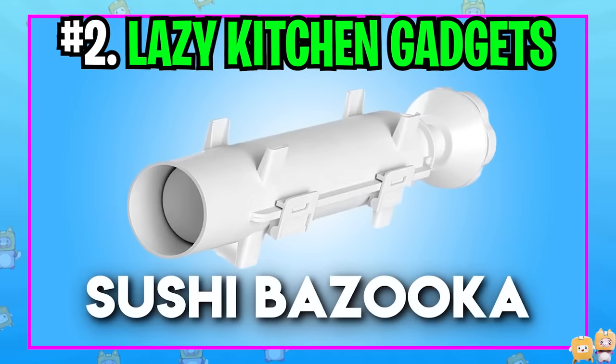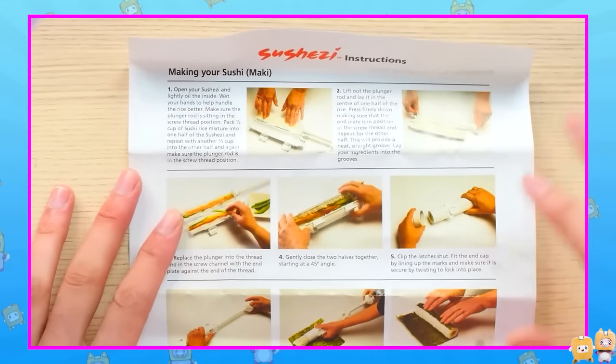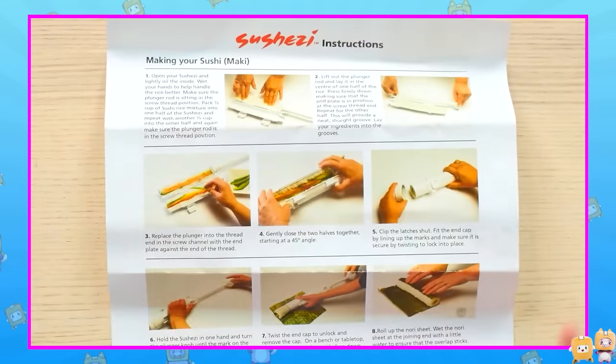This sushi bazooka. Okay, so this is called the sushi bazooka. Is this a water gun? How this works, I think, is you load it with all the ingredients and then it magically creates sushi. I don't really know how it works, but we're gonna find this out.